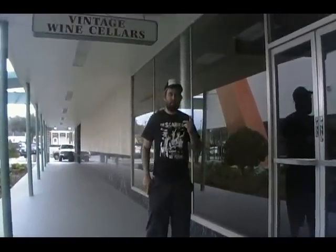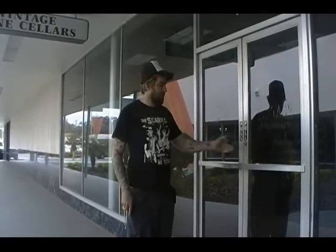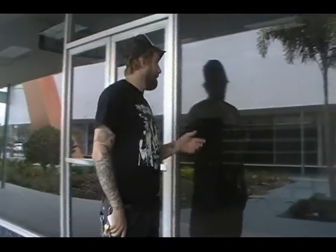So we're standing here in front of where Edward Scissorhands was filmed, and this would have been the salon in the movie. Edward Scissorhands would have come through these doors after he pretty much almost got molested in the back room here.